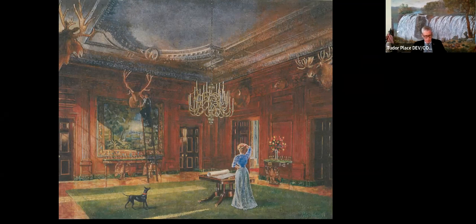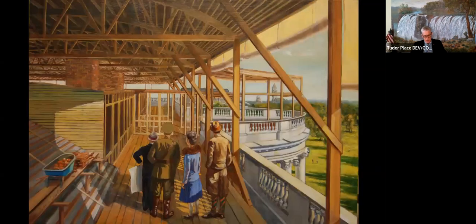If we go on to Grace Coolidge, the Roosevelts left behind some serious structural problems. This is 1927 we're at now. And the roof and attics had become unsafe. Mrs. Coolidge created a third floor from the attics, including 14 rooms for the president's family. It was her idea to create what was called the sky parlor on the roof, above the south portico.